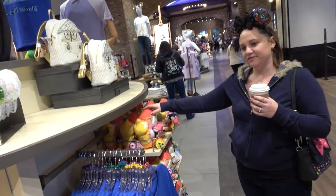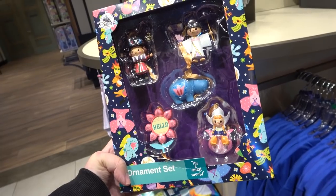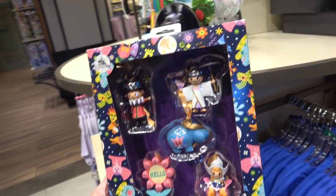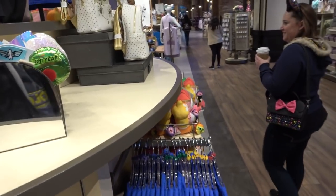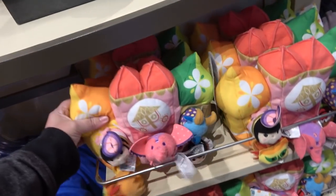There are some new ornaments. Cute. These are cute. I don't know if I'd want 5 Small World ornaments on my tree. It's cute though. Where do you stop at that point? Ornaments are just overkill. Ooh, look at that. What is this thing?